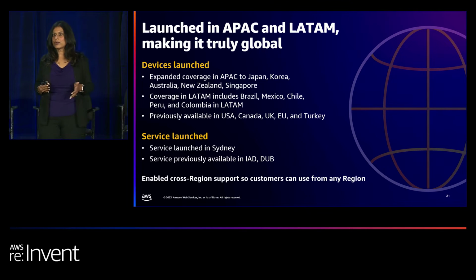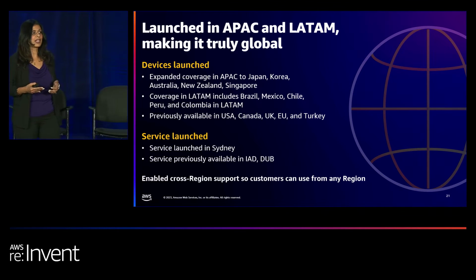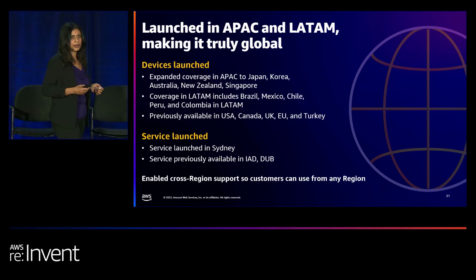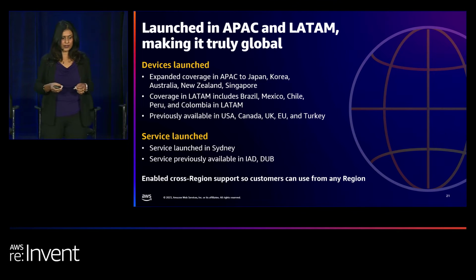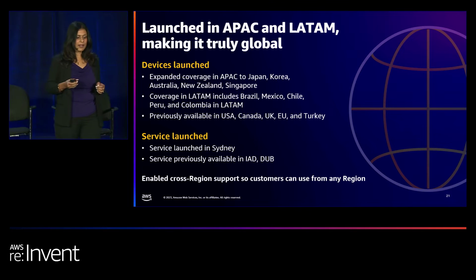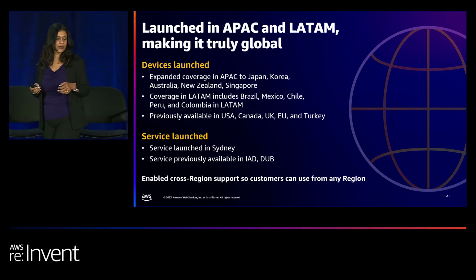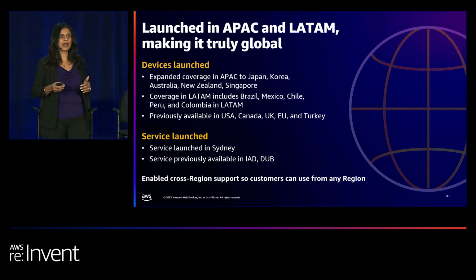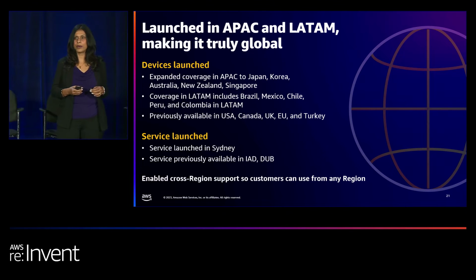However, as our customers scale, they want to install Monitron at their sites in Asia Pacific and Latin America. This has led us to certify our Monitron sensors for these regions. In Asia Pacific, Monitron sensors are certified for Japan, Korea, Australia, New Zealand, and Singapore. And in Latin America, the sensors are certified for Brazil, Mexico, Chile, Peru, and Colombia.